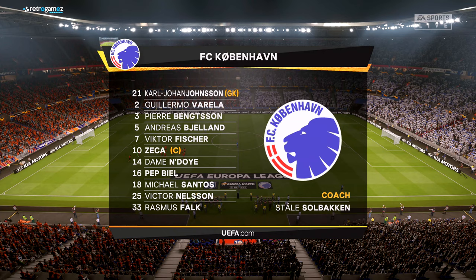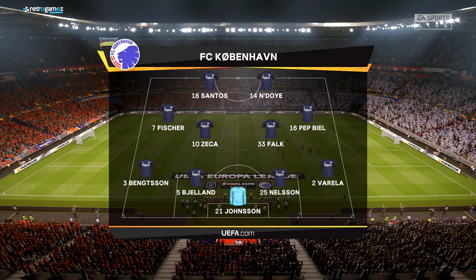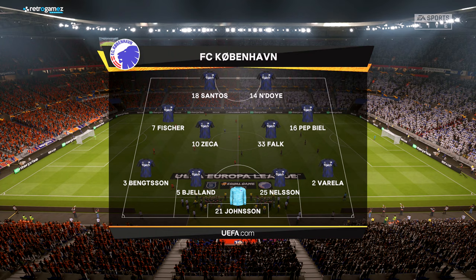A look at the opposition starting lineup today. It looks pretty orthodox, Lee. Yeah, I love this formation, 4-4-2. The two main strikers will stay close together. The full-backs will link up with the wide players. The two holding midfielders will sit in front of the centre-backs. Very solid look about this team.